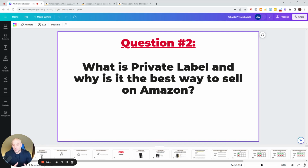All right, so now that we know what Amazon FBA is and how to leverage it, how do we sell on Amazon? What are the ways that we can use Amazon FBA, right? And that leads to frequently asked question number two, which is what is private label and why is it the best way to sell on Amazon? Now, that is what I do. I am a private label seller, and that is exactly what I help people to do. I help them create multiple six and seven figure private label Amazon businesses.